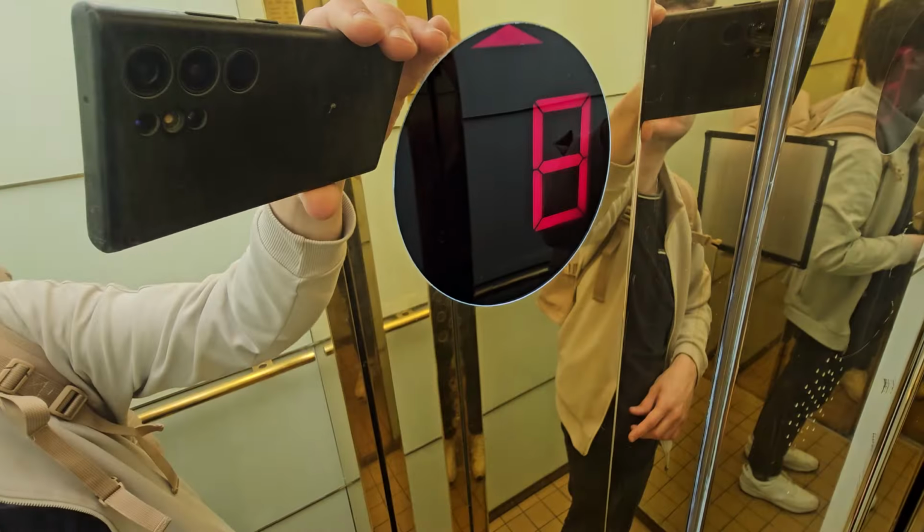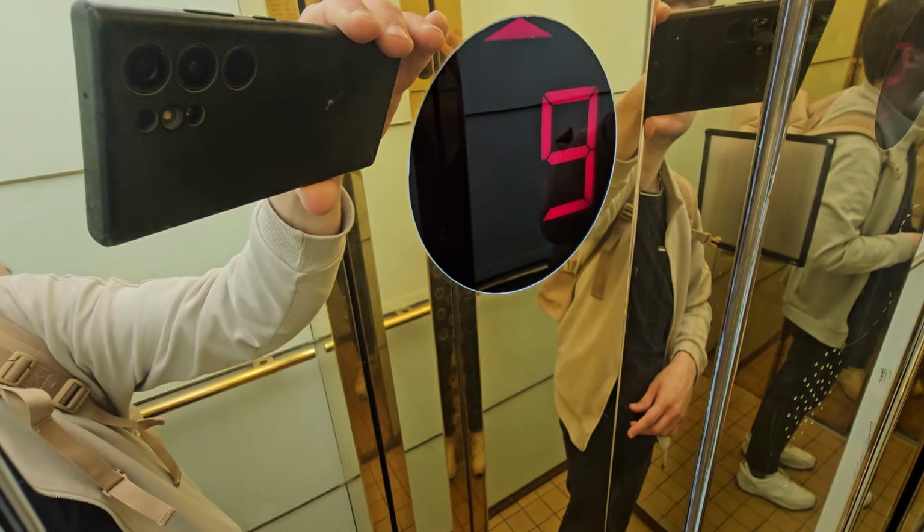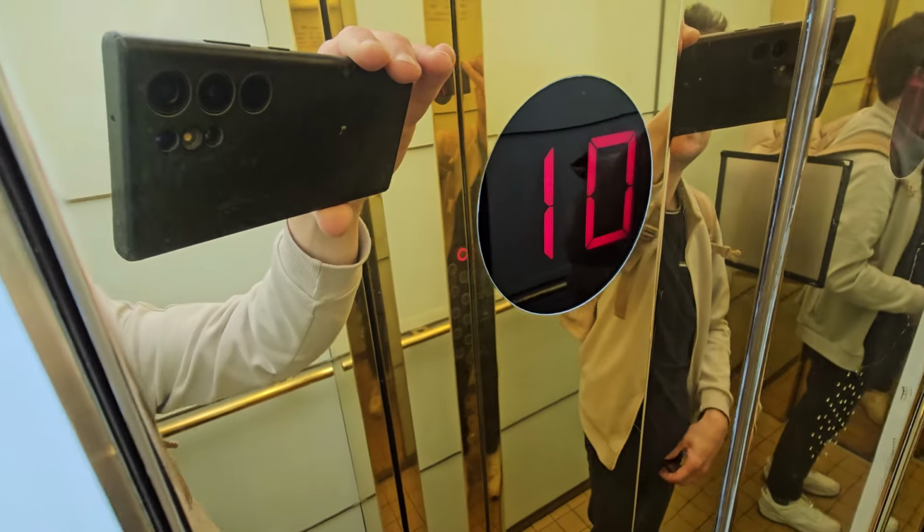And the buttons are really bad. They sometimes get stuck when someone presses them, which causes them to continuously send a signal and get the elevator stuck on a specific floor. That's really bad.